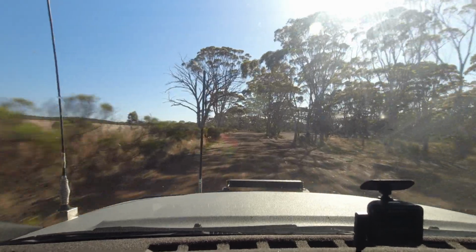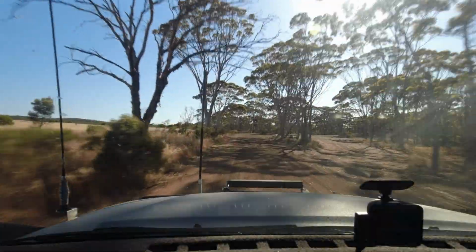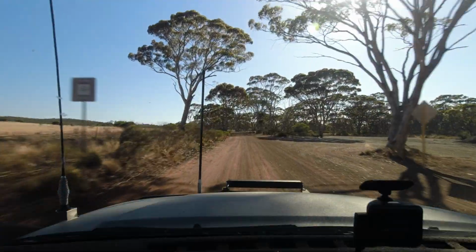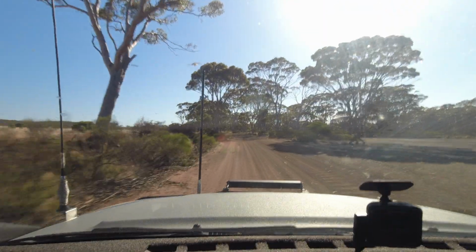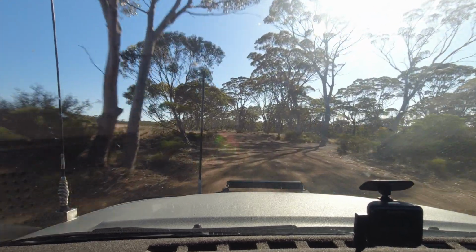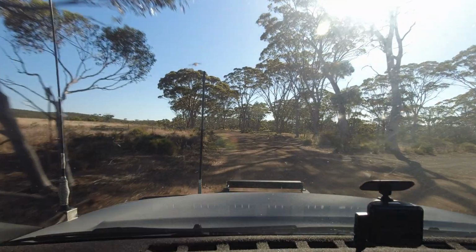I'll pull up just up here and we can air our tyres down a little bit. So we just turned left on the Carlingup Road, and from here this is the start of the Dunn's track. So we're just going to let our tyres down and make our way. So I'll catch you shortly.